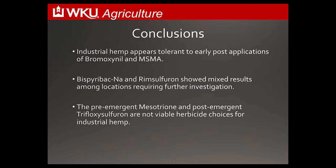I don't look towards ever seeing MSMA labeled because it's on the EPA list to try to be phased out. Bromoxynil didn't affect the hemp very much. It'll kill a few weeds, but it's not great on controlling a lot of different weeds. I will also say that, it wasn't in this trial, but we've had some experience applying fluazifop, whose trade name, Fusilade, you might be familiar with. We've had good luck at controlling grasses in industrial hemp with that product, but not broadleaves. So broadleaves are going to be a problem, especially post-emergent control.